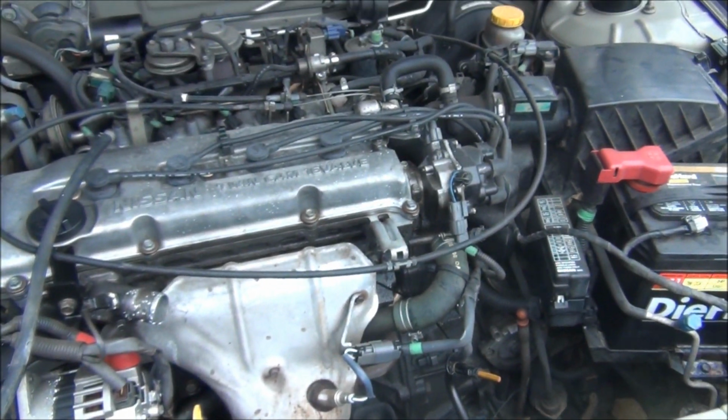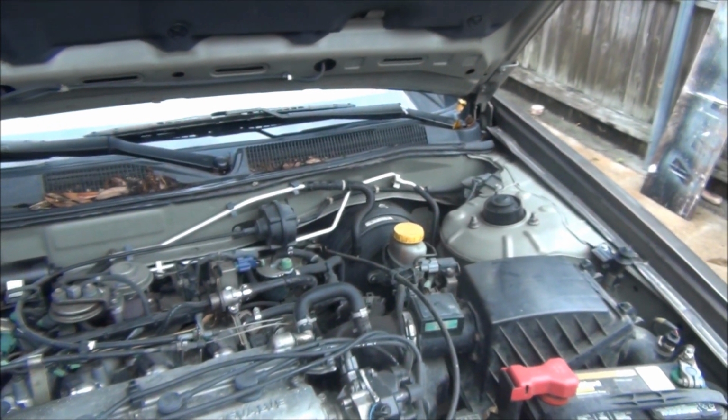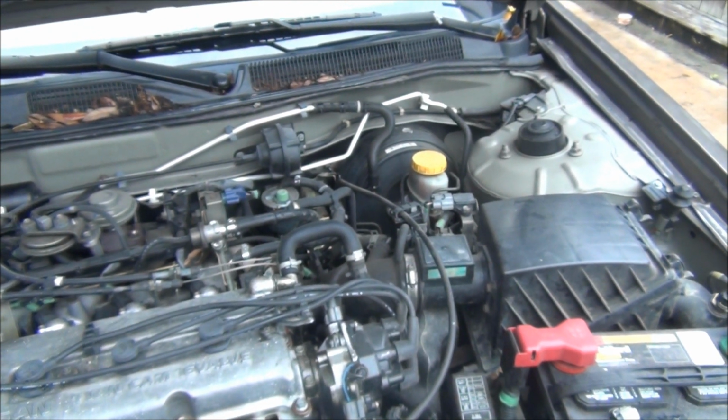But we also have another problem, is that either a wheel cylinder or brake caliper, or maybe even a master cylinder itself is leaking.